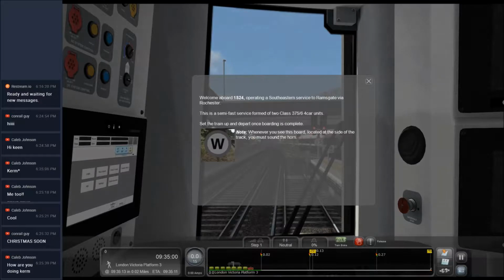Good evening, ladies and gentlemen. Welcome aboard 1S24, operating a Southeastern service to Ramsgate via Rochester. This is a semi-fast service formed of two Class 375/6 4-car units. Set the train up and depart once boarding is complete. Note, whenever you see this board located at the side of the track, you must sound the horn.